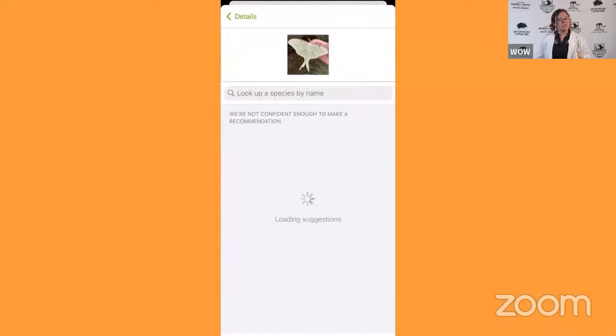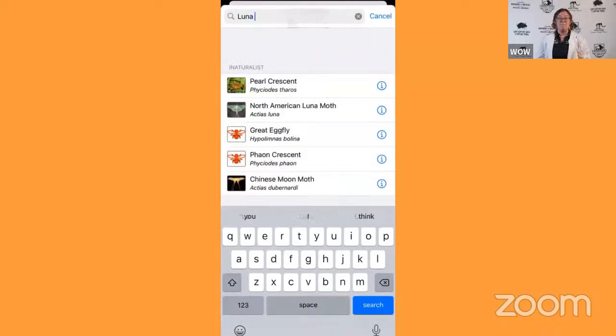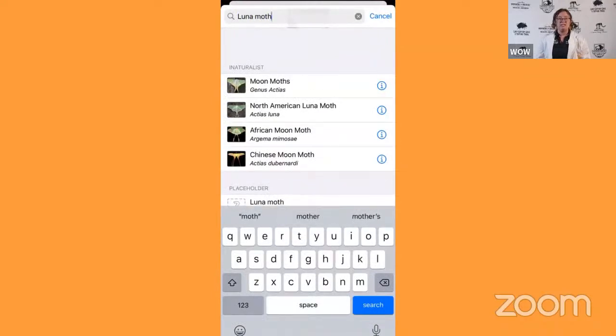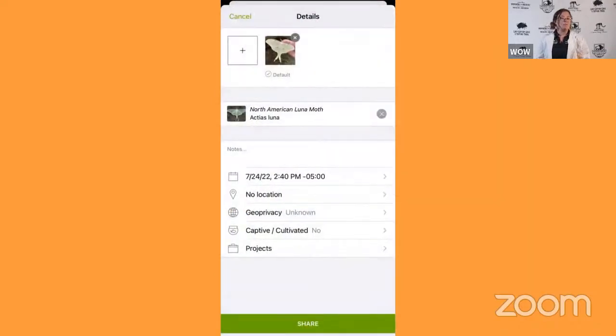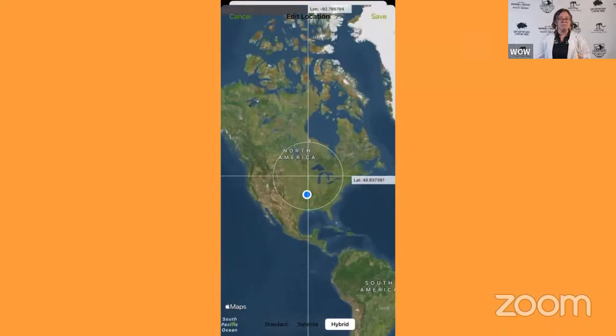So once you have your picture, you're going to look for the species. It's already giving me some suggestions. So we know it's a Luna moth. We're going to type in Luna moth. And then there's a place where you can add in some notes as well, if you want to. You don't have to.